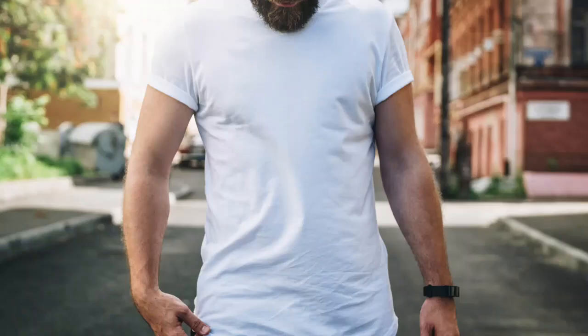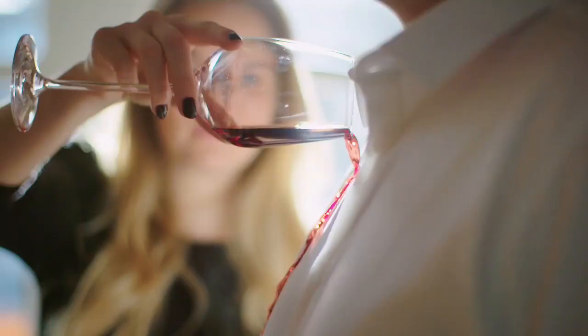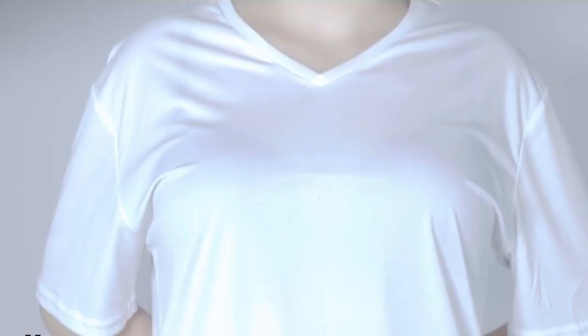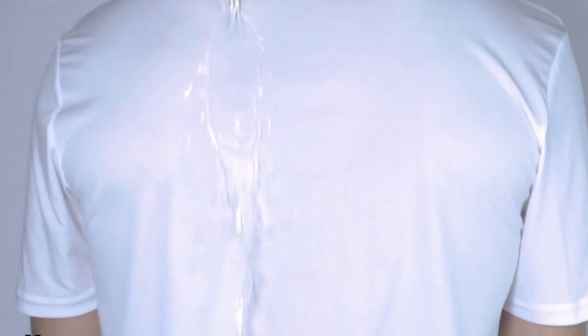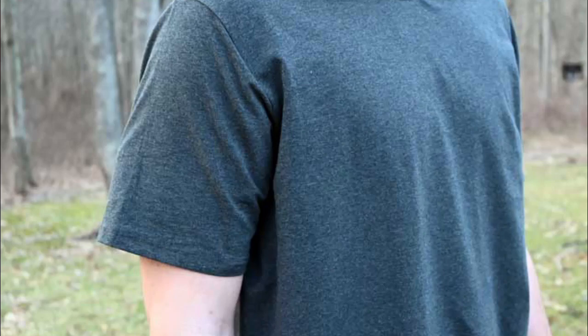A unique sweat-resistant t-shirt. For those who experience excessive perspiration, a revolutionary t-shirt with built-in sweat pads offers an innovative solution for staying comfortable and confident. This specially designed t-shirt features strategically placed absorbent pads in high sweat areas, such as the underarms, ensuring that sweat is effectively managed and prevented from soaking through the fabric.